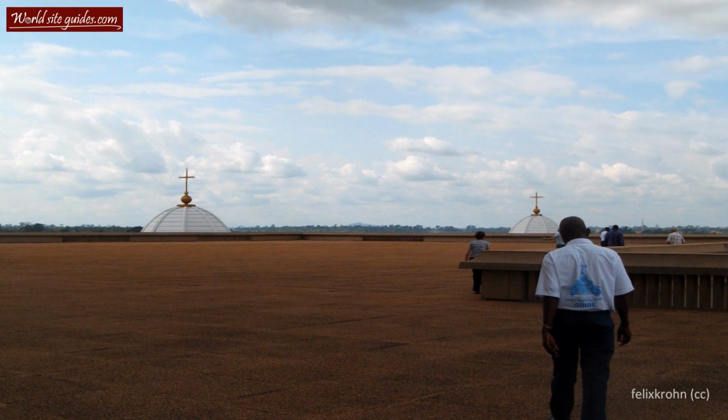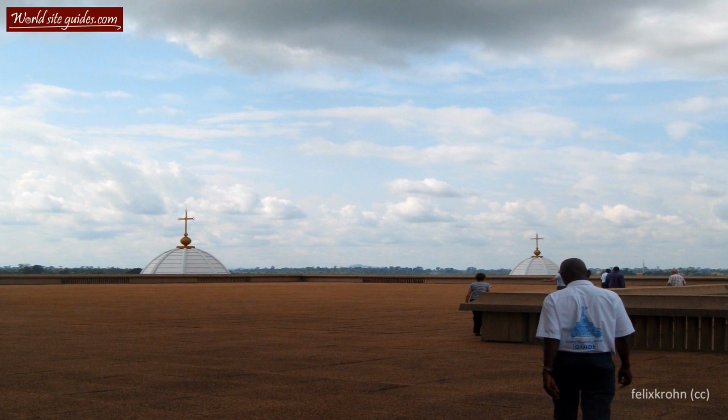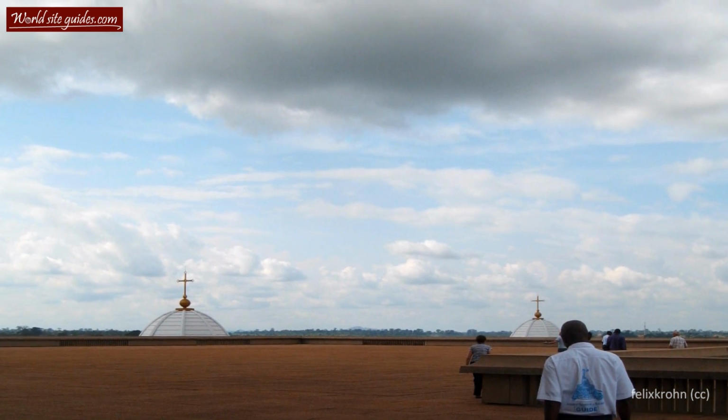The cornerstone for this amazing basilica was laid in 1985, and the church stood completed 4 years later. It was later consecrated in 1990 by Pope John Paul II.